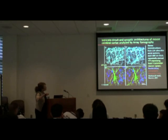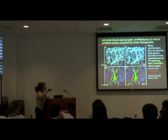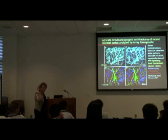So I guess this should have been used for the other one, but this is simply showing you the three-dimensional arrangement, how the pyramidal cells and their processes with the boutons. And then these, the blue is marking nuclei. This would be glial cells or other types of cells that are interspersed there. And then the red dots are the spines or boutons of other cells that are coming into this region and being active there.